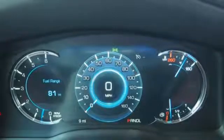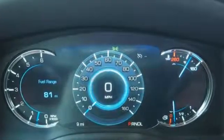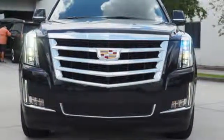This from Car and Driver: Cadillac's full-size swagger wagon offers brash chrome-tastic styling and leather-lined luxury.